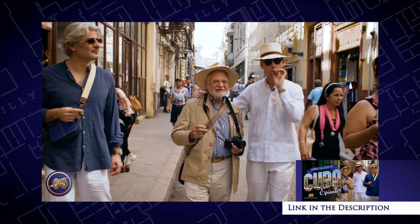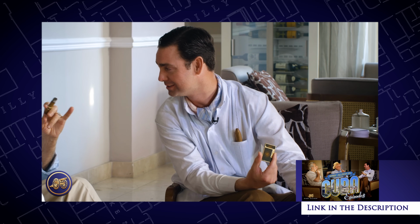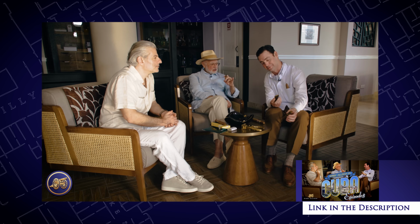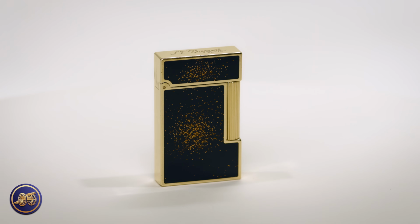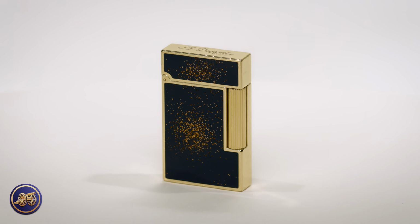standards of excellence. In 2023, when I first learned that I would have the opportunity to travel to Cuba with the Sahakians, it was a momentous occasion, and I knew I needed to mark it with something truly special. That's when I acquired my first Tissot-Dupont Line 2 gold dust lighter. I remember Edward Sahakian speaking fondly of the gold dust lacquered lighters, his personal favorite. The gold flakes set against the dark lacquer remind me of stars scattered across the night sky, a subtle yet captivating beauty that drew me in.